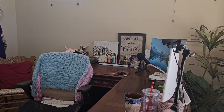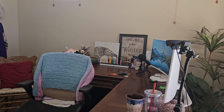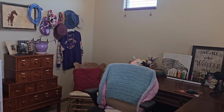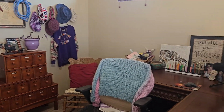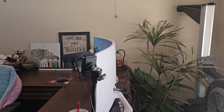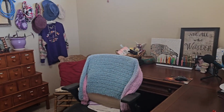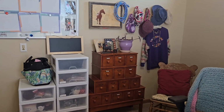Okay, so this is the desk space that is my normal workspace. Up above where the Not All Who Wander sign is, that's where I want to put some shelves so I can get some of that stuff up off of that level. And you can see this desk is set up this way so that it faces the window, and I get a lot of light reflection. Now if you spin over, you can see my recording corner. That's where I moved the plant from earlier in the video, so it's not creeping into my head anymore. So this space is all cleaned up.